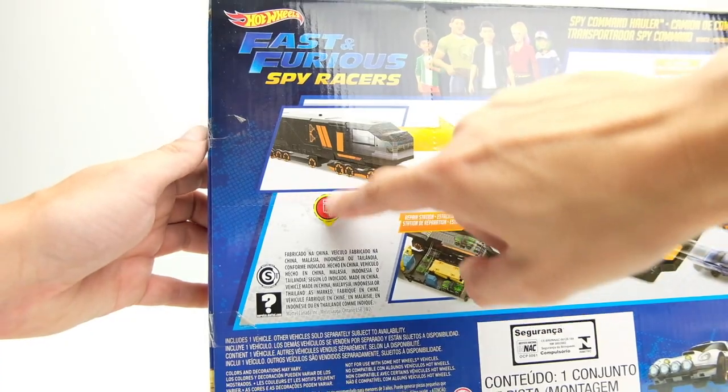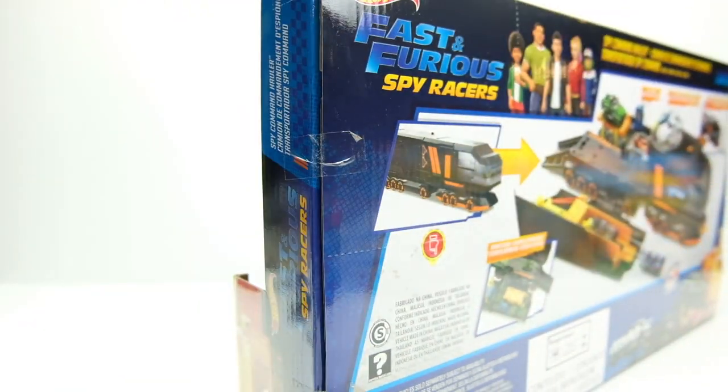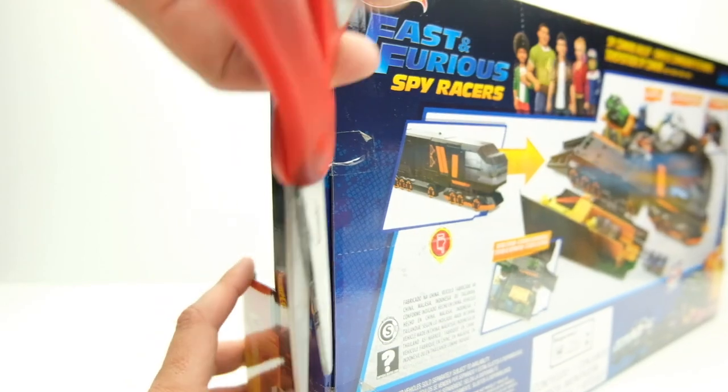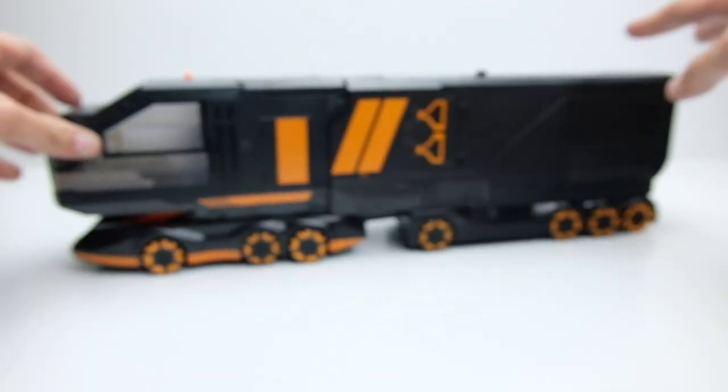So this is one of the newer boxes that has the press to open, but it does have tape on it as well. So I'm going to go ahead and cut the tape. Need to cut it. Okay, so that was the worst packaging to open up.